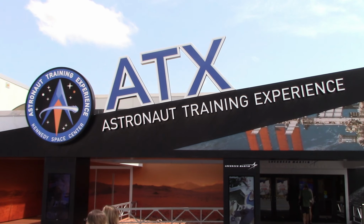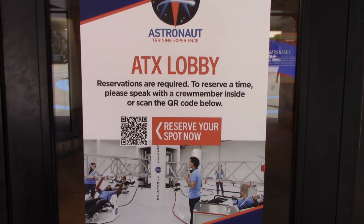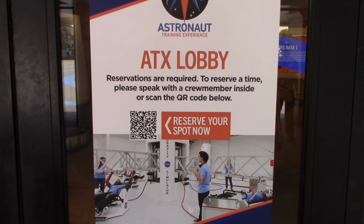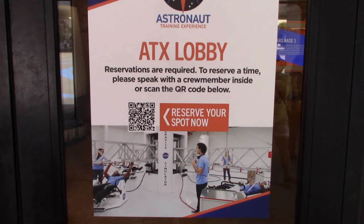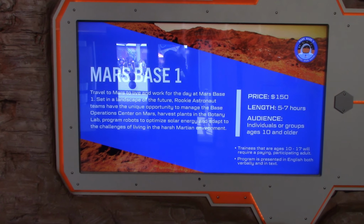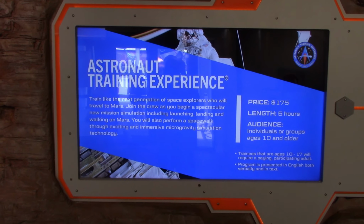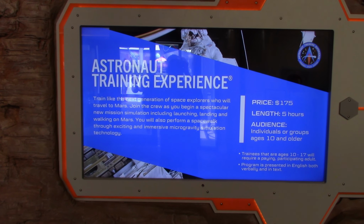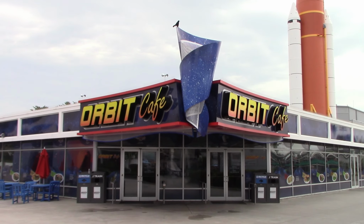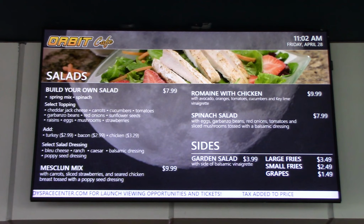All right, next up, astronaut training experience. The ATX is an upcharge, and reservations are required, so this is not included with our admission. This is the pricing and length: 5 to 7 hours, $150. We've got the astronaut training experience, 5 hours, that's $175. All right, we got Orbit Cafe. We got burgers, sandwiches, and entrees. We got salads.